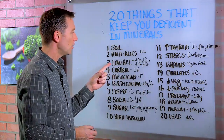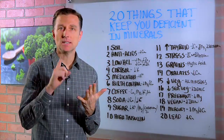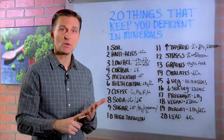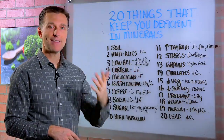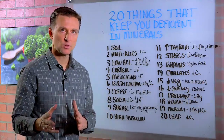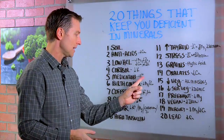The way that you know you have low stomach acid is if you have gas and an inability to digest meat, okay? Number 4, cortisone, like a medication, prednisone or steroids, that will deplete your potassium reserve. That's an adrenal hormone made synthetically. Medications will deplete your minerals. There's a lot of medications that will deplete different minerals, but I'll give you an example. Diuretics, for example, will deplete your potassium levels.